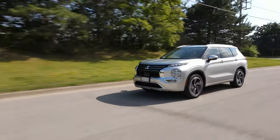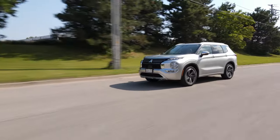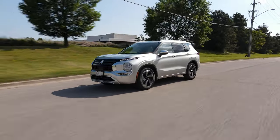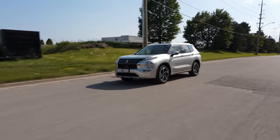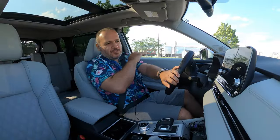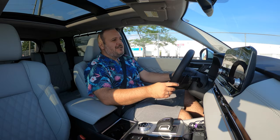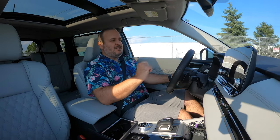This car, especially for babies, if you want a car that's really smooth, especially because it has the CVT and it doesn't shift gears, it's really good. If you have a baby and you want the ultra smooth vehicle to transport your little one, this could actually be an excellent choice.